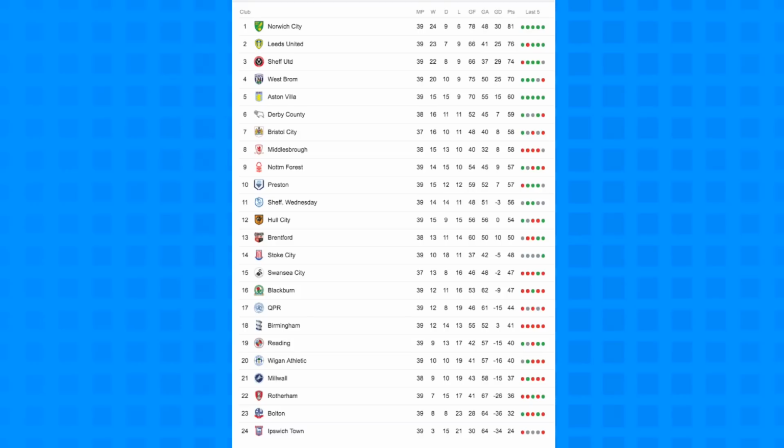It looks pretty home and dry. Leeds are in second spot, 2 points clear of Sheffield United. West Brom, though, breathing down the necks as well in 4th. Villa in 5th. And Derby squeeze into 6th spot. They'll be licking their lips at that prospect.